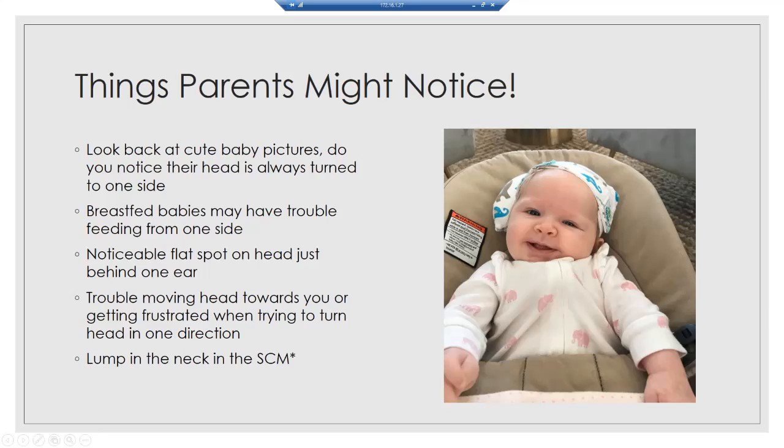The SCM muscle runs from behind your ear to the front of your clavicle area. The reason why the torticollis is named for the side that they're tilted to is because this muscle runs from here to here. So it tilts your head to the same side, but it rotates to the opposite side. In this picture, she's tilted to the left, but she often rotates to the right. So her issue would be with her left SCM.